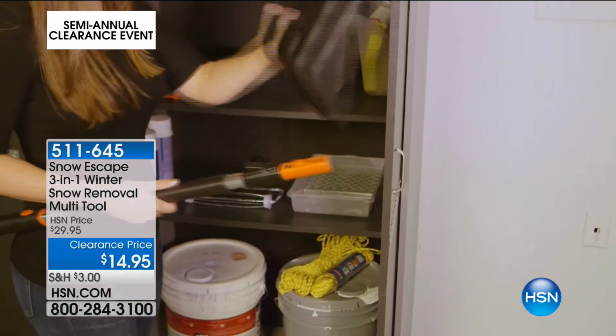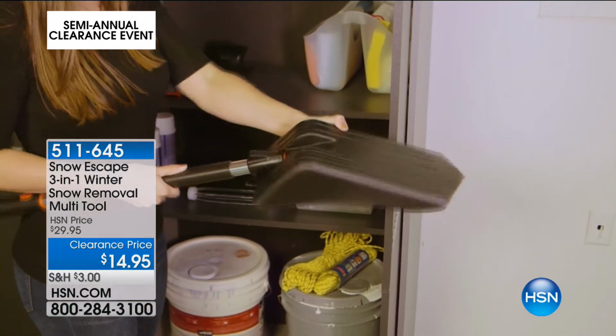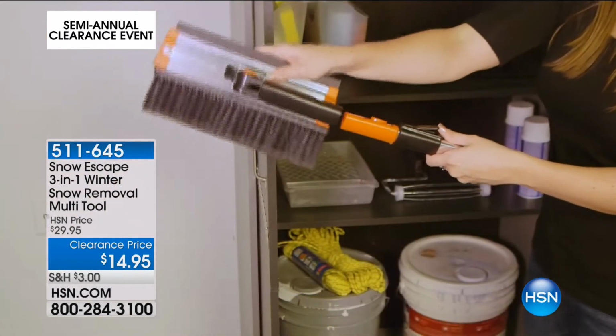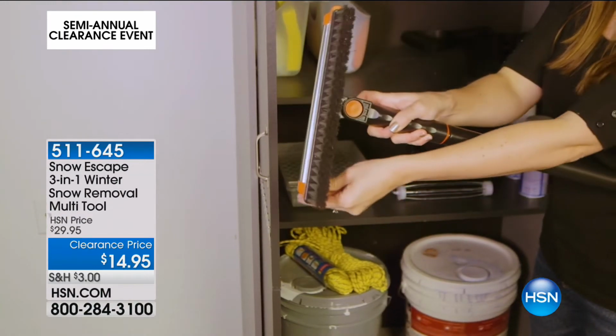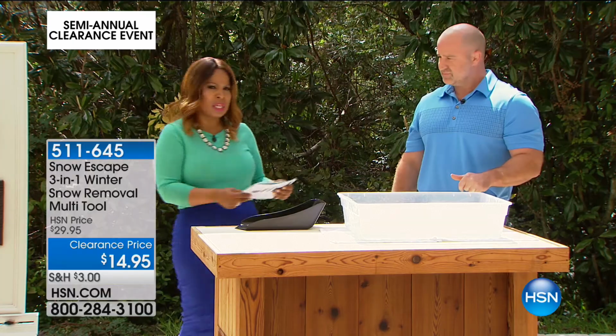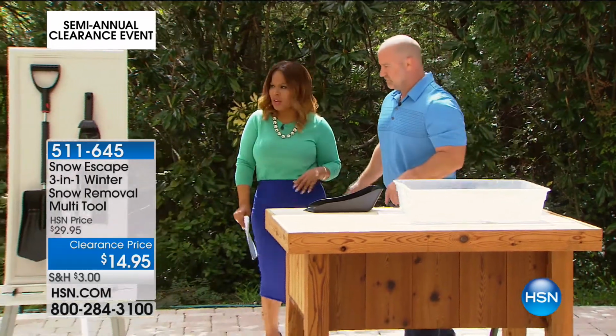Yes. But think about the cleaning aspect of this, okay? With that squeegee, with that brush. And I wish you could feel it, because you would go, this is really nice quality. So $14.95 is half the price. It's 50% off. This is the only airing, or first airing on the day.